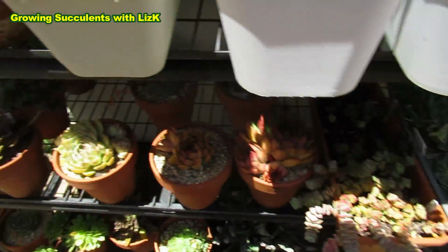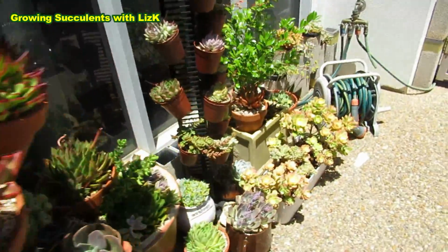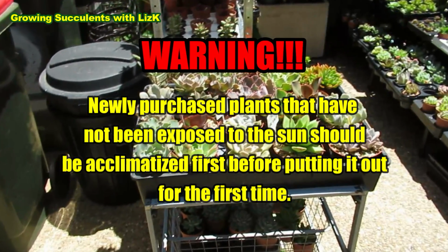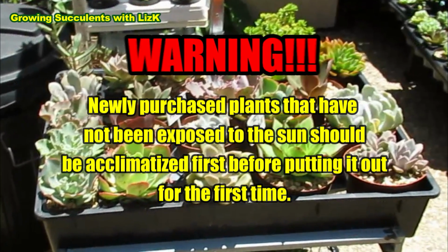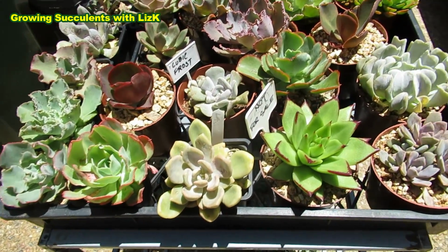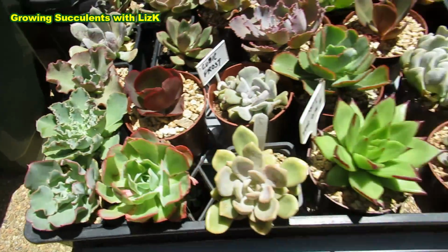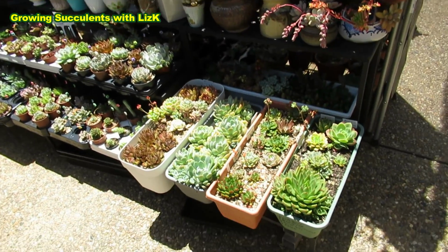So there you go, guys. That's it. So all these plants, you don't need to babysit them or wrap them in cotton wool. They can take the sun. And look at all of them. Look at all these ones. See? This one is not for sale, but the rest of it is. So they are copping the sun as well. So this is how I acclimatize my plants. Make them strong and healthy.